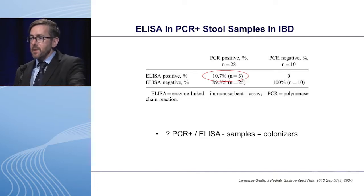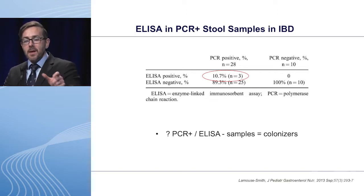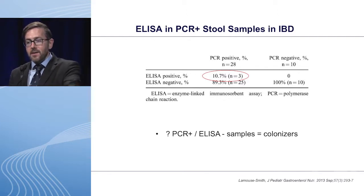A nice example is a study just last year from Children's Hospital where they took archival samples of patients with IBD and they did, on the same samples, ELISA testing for toxin and PCR testing. I think the interesting thing here was of all the PCR positive tests for C. diff, only 10% would have been positive by the original ELISA test for the toxin. And so their conclusion, a conclusion you may well raise from this also, is that if you're PCR positive, toxin negative, some of these patients are just colonized and not actually actively infected by C.